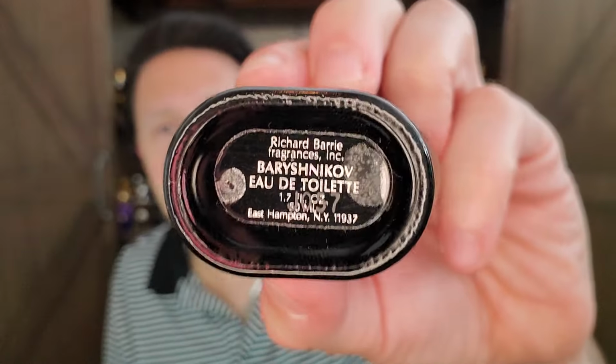A spicy oriental with a little bit of freshness, like a dark fragrance with just a little bit of freshness from the blue cap. Good color combination too. Richard Berry Fragrance, Baryshnikov Eau de Toilette. That's pretty cool. Thank you, man. I am blessed to get to try these. That's going to give me a lot of content, I'll tell you that. I like the ambery, oriental, herbal kind of woody freshness. That is badass.